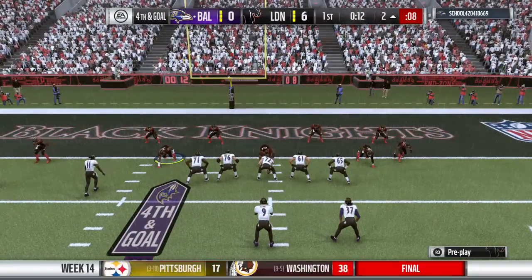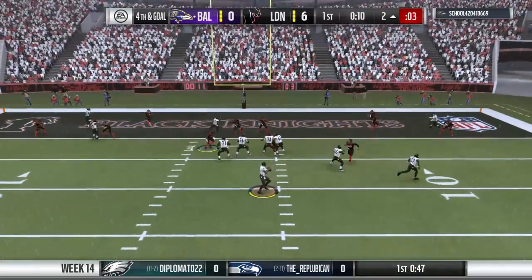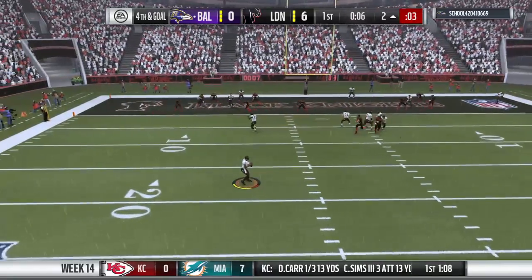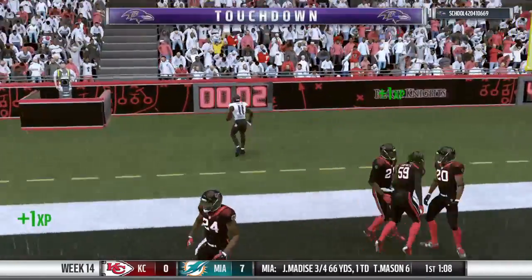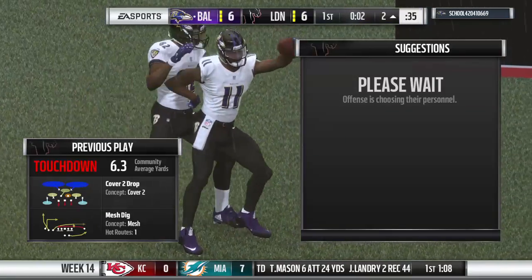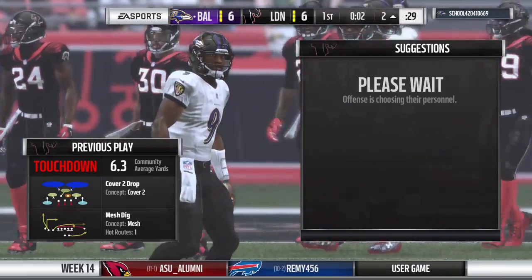And on the outside, they're playing press coverage. Out of the gun, they'll look to throw. And this is caught. Touchdown, Baltimore. Kamar Aiken, his 2nd touchdown on the season. And the Ravens can take the lead now if they hit the extra point.